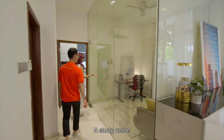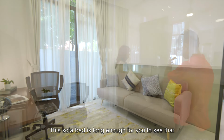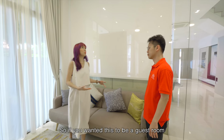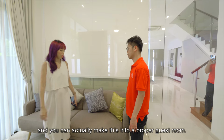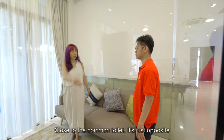A study room! Oh my gosh! This sofa bed is long enough for you to see that it's the same length as a single bed, right? Yes. So if you wanted this to be a guest room, you could reinstate this into a real wall, because now it's a glass wall, if you're buying the house. And you can actually make this a proper guest room. Yes. Right? Because the common toilet is just opposite.